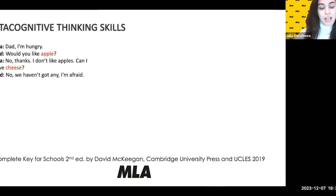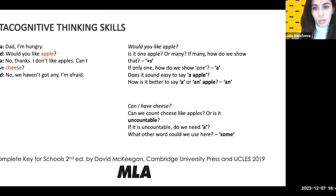As a kind of revision practice as well, or we can check where all our students make mistakes. So let me give you an example. This is an A2 level example, so I tried to choose the easiest one just to explain how to apply this metacognitive technique in any classroom. As you can see here, one of the students made a mistake by missing out an article, right? So, would you like apple? Can I have cheese? So what we can do is ask a number of questions and lead our students to the answer.